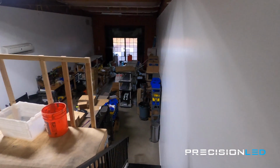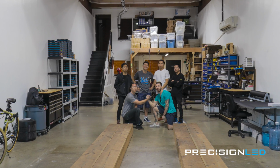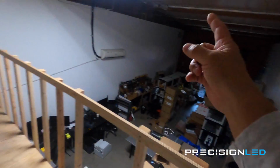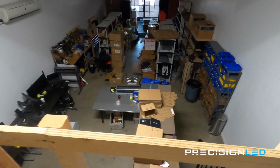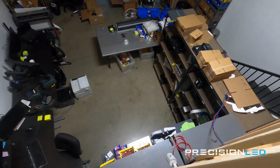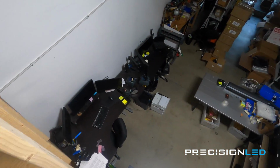Now, this used to be a beautifully organized and clean warehouse space with a fully stocked storage loft with all of our stuff. Everything that used to be up here is now over there. This is where we normally film a lot of the vehicles and do a lot of our packing and shipping. If you can see down here below the railing, the immediate products that we ship come off of these shelves. Long-term storage over there. Got a workbench on this side. Some of the guys in the office sit down here.